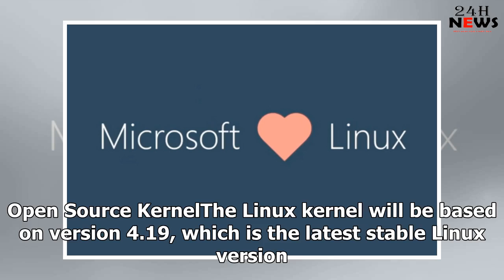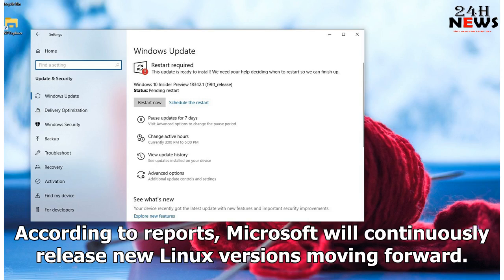Open source kernels. The Linux kernel will be based on version 4.19, which is the latest stable Linux version. According to reports, Microsoft will continuously release new Linux versions moving forward.